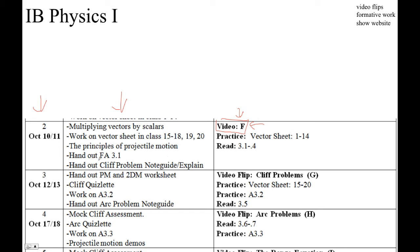Oftentimes what we do is I solve a simple problem in class here. Then they watch a video at home, a long, boring video where we go through a very detailed cliff problem where we launch an object off a cliff and at a certain elevation, how far over is it? How far down is it? What's its velocity in the x direction, in the y direction? Can you make that into a vector? All these things. They work that out.